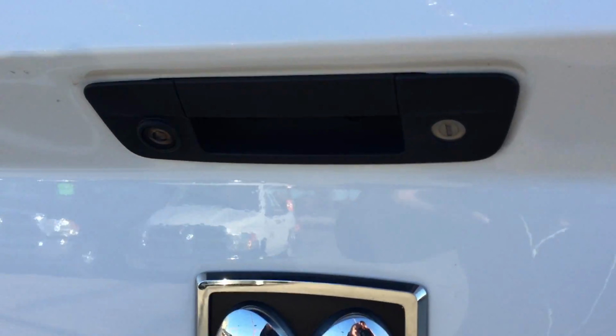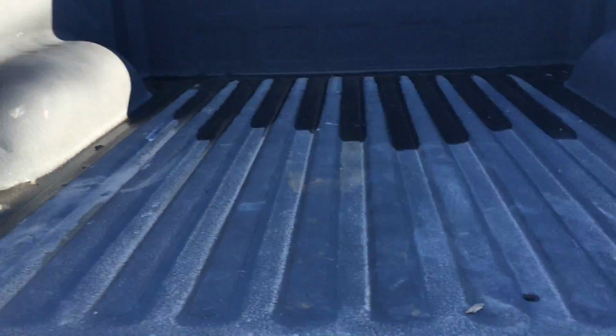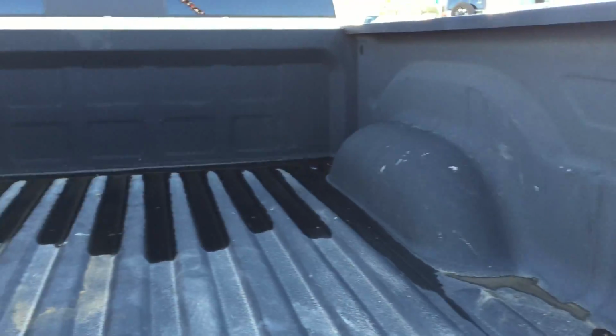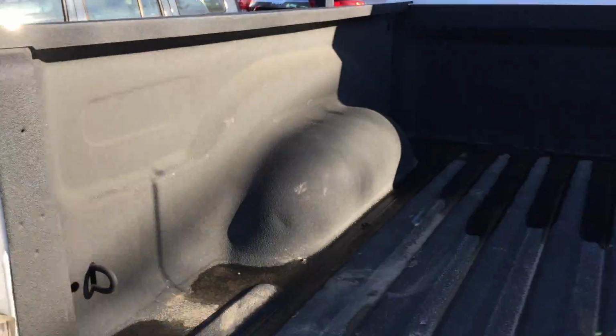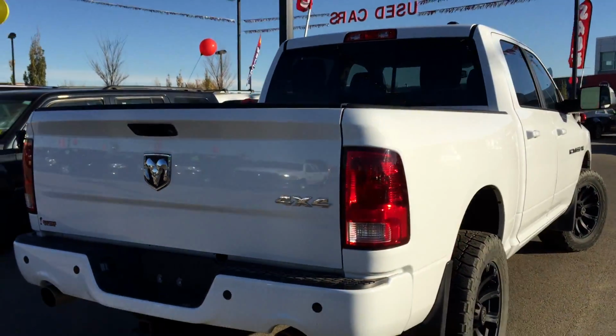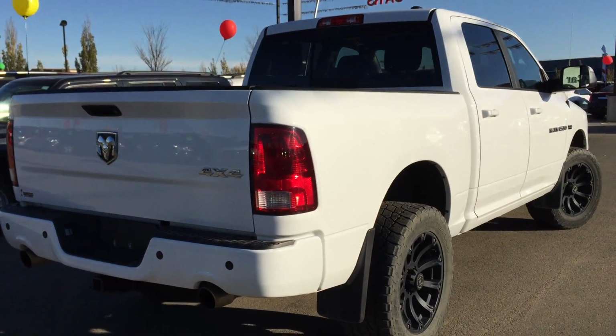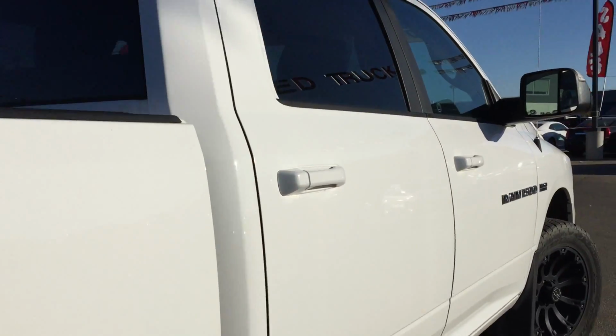Coming into the tailgate now, it is a lockable tailgate. On the other side, we have our rear view camera. Lift that down, and inside here, we have a spray-in bed liner. Everything looks great. We've got all the places that you need to tie or hook or place things into. 5.5 feet of hauling. Looks great. Great styling of the entire vehicle as well.